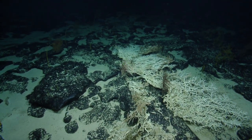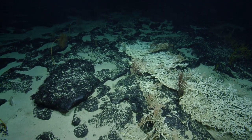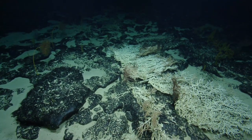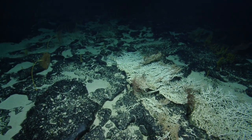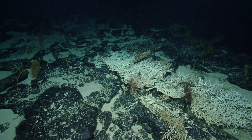Someone in the chat says that they could be covered in an encrusted sponge as well. Maybe. It might not be Chrysogorgia, but maybe that other word you said earlier, Iridogorgia? I can't quite tell. Is this where the base was, maybe?